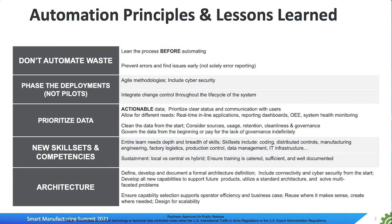The first principle we want to share with you is don't automate waste. As Peter Drucker said, there's nothing so useless as doing efficiently that which should not be done at all. And we completely agree. Lean your process before automating it. Just because you can automate it doesn't mean that you should. So make sure that it's going to be worth that investment by the time you look at implementing the technology and sustaining it over time.